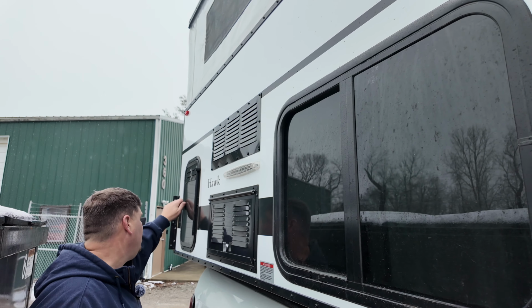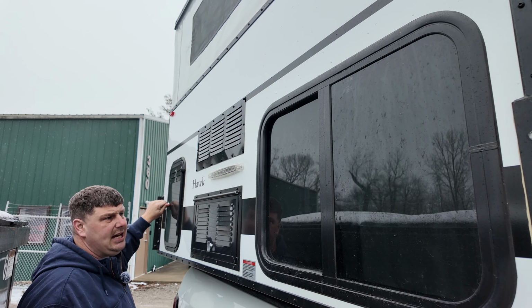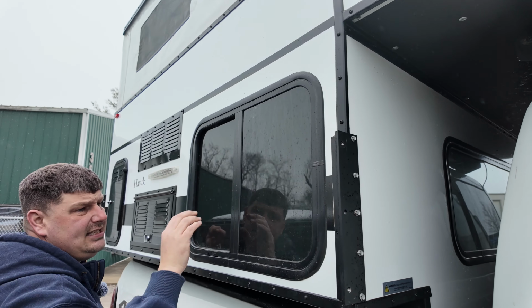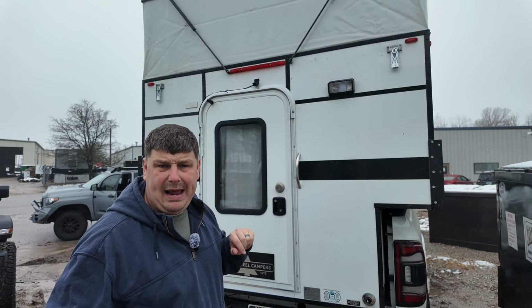Okay, on this side we have the spot for the LP tanks. I believe this one has dual LPs. They usually do. Yeah, this has dual 10 or 11 pound tanks. We've got some exterior lighting. This is the vents for the refrigerator on the inside, and then this is the other window for the front dinette.